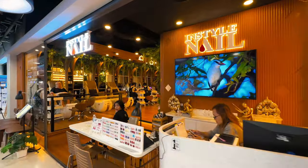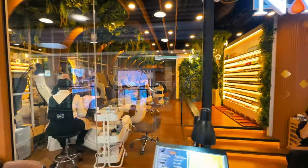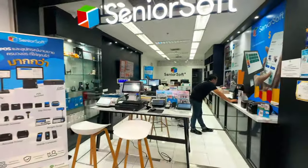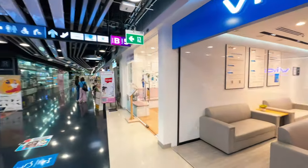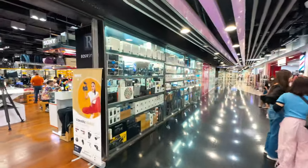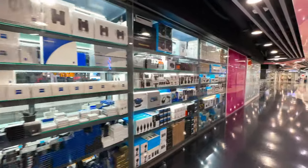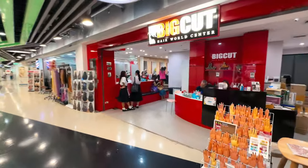So here you can get your nails done. Oh, this is a pretty nail. Yeah, really nice. It's like a cafe. Really nice nail salon. Again, this is printing. So again, up here you see all your camera needs are here, as well as massages and personal care. Beauty clinics, again, another massive camera store. Look at the high-end cameras. We're talking tens of thousands of dollars. So these are very high-end stores.